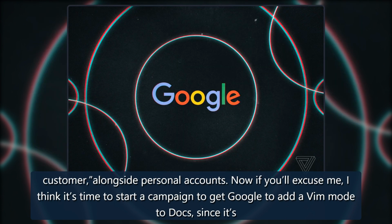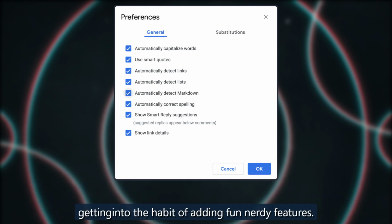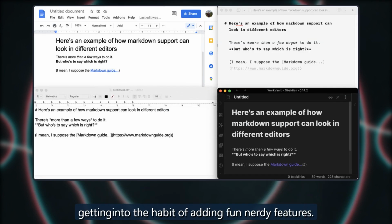Now if you'll excuse me, I think it's time to start a campaign to get Google to add a Vim mode to Docs, since it's getting into the habit of adding fun nerdy features.